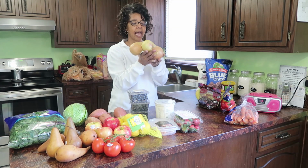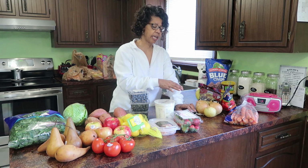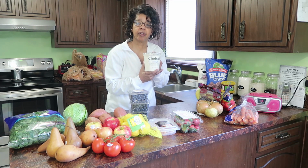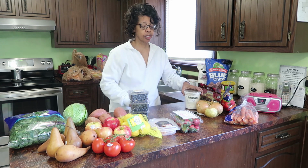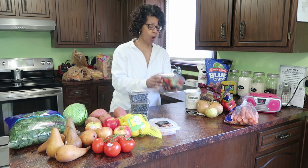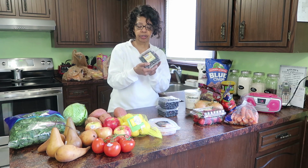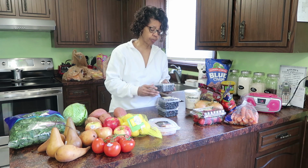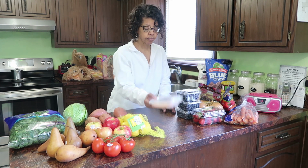We needed onions, and I got this small bag because I've already got one, and I won't need more than this many onions for a couple of weeks. And then I use Greek yogurt in my smoothies every morning, so I picked up a container of the Chobani non-fat plain Greek yogurt. Fresh strawberries, and then strawberries were on sale, and then blueberries were on sale. So I picked up 3 pints of the fresh blueberries, and what I will end up doing probably is freezing 2 of them, because I use the blueberries every morning in my smoothies as well.